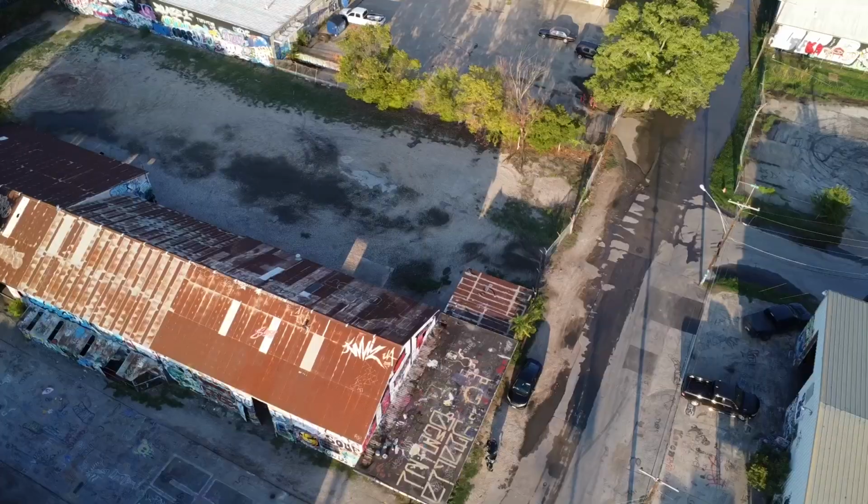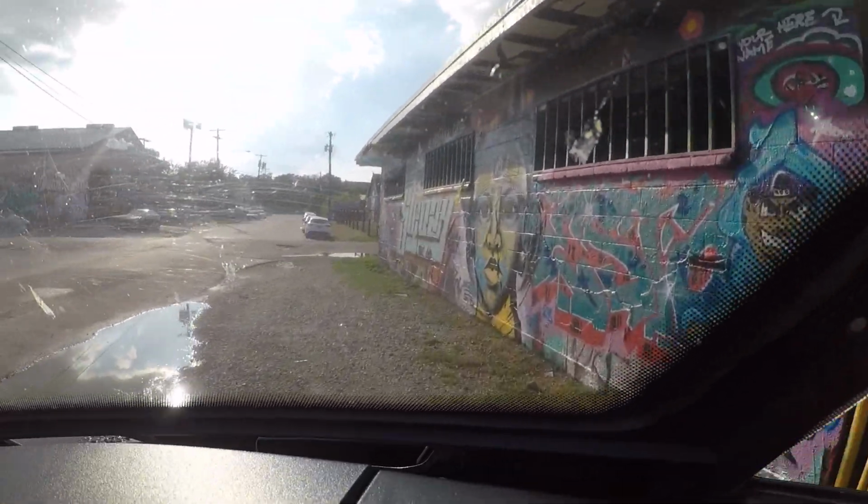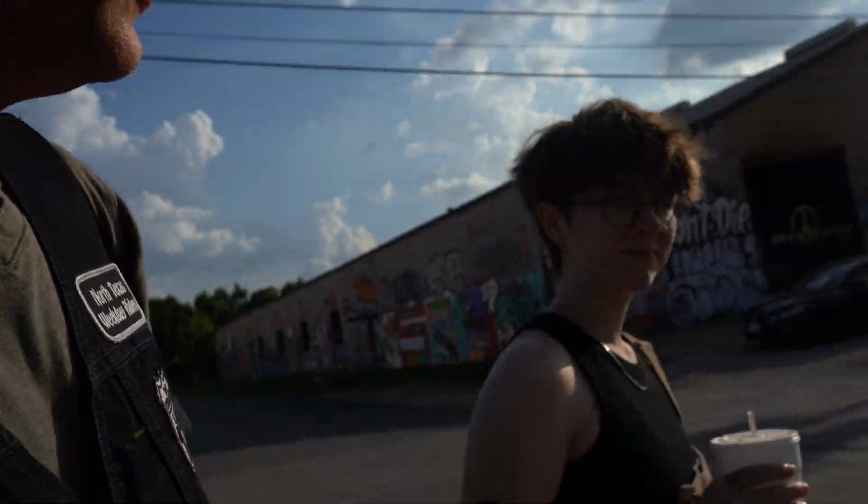All right, on initial arrival, every building in this area is spray painted. So maybe we won't get arrested. I have brought with me an artist named Leah. Say hi, Leah.